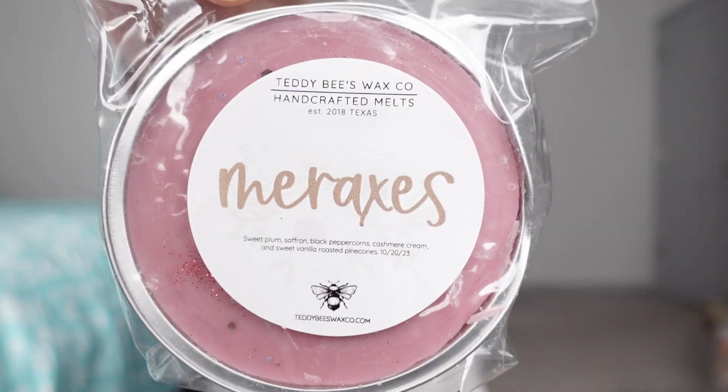Maraxes. This is sweet plum, saffron, black peppercorns, cashmere cream, sweet vanilla, roasted pine cones. And this was poured in October of last year. This one I was on the fence about. I still am. It's darker. I definitely get the peppercorn. What I was going to say is I'm not a dark plum person, but this isn't dark plum. I think the dark is coming from the saffron, the black peppercorns, and the roasted pine cones. It's growing on me though. The more I smell it, the more I'm like, ooh, it's actually very pretty.